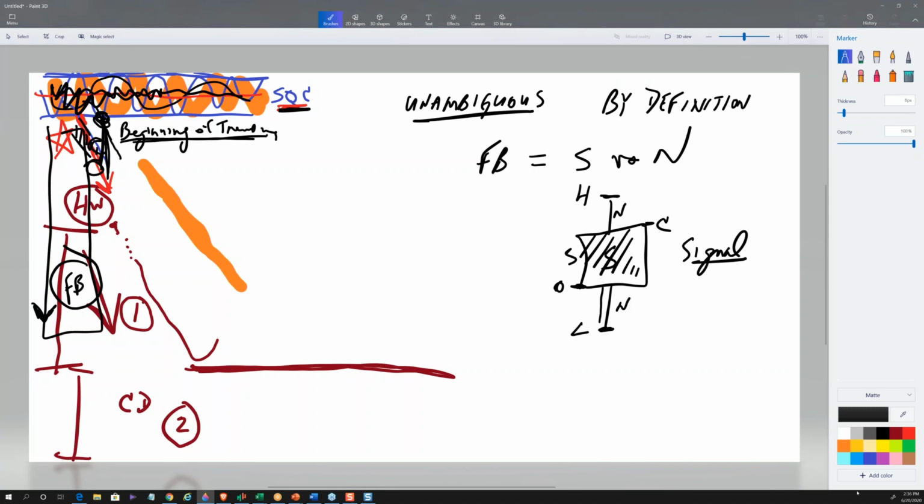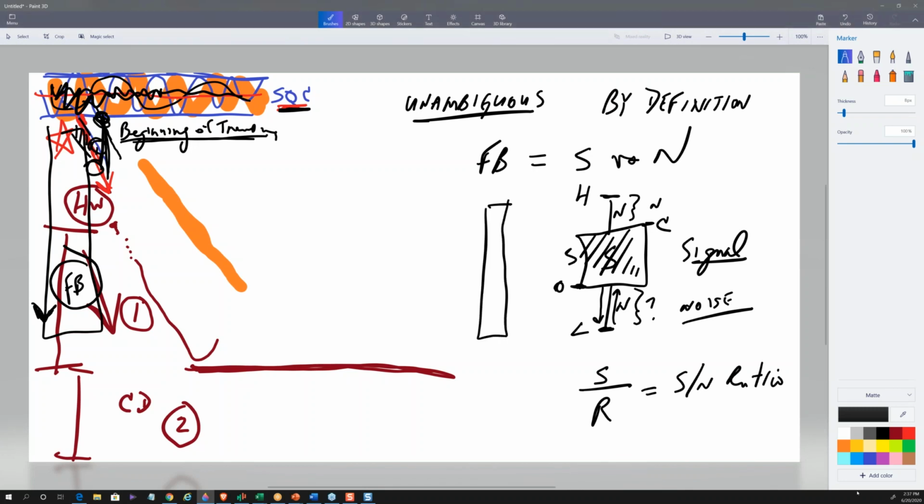Why? Because it came down here and then it reversed. How do I interpret that? Noise. Same thing here. Noise. So if I take the signal and divide it by the range, I actually get the signal to noise ratio. So if I had a candle that had no tails, no wicks, in this case, it opened here, and that was also the low, and it closed here, and that was also the high. That is 100% signal.